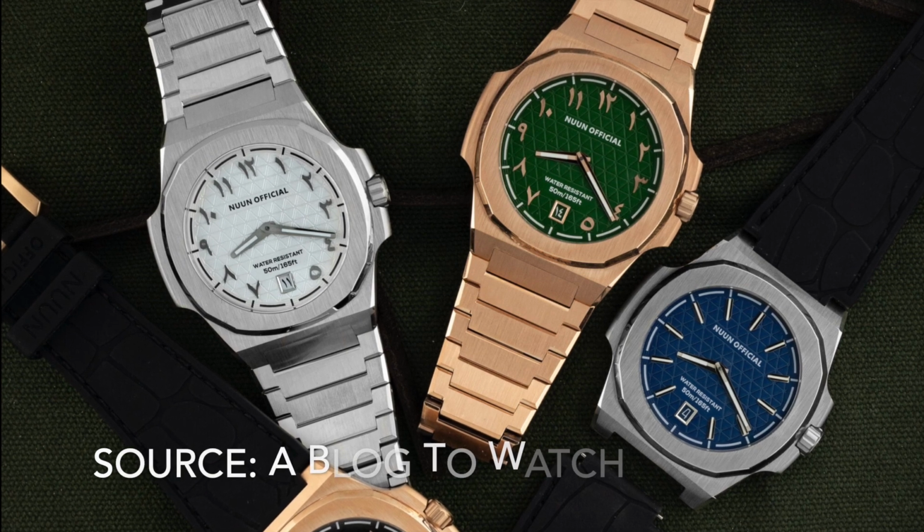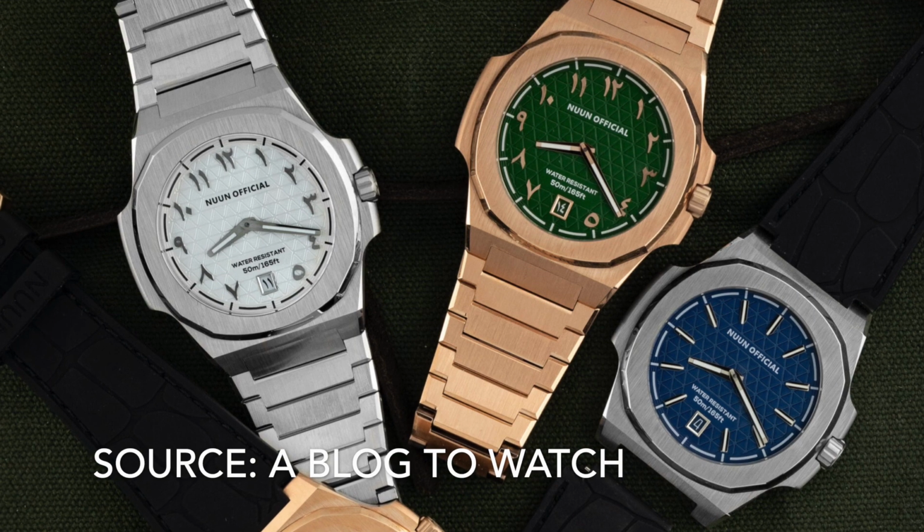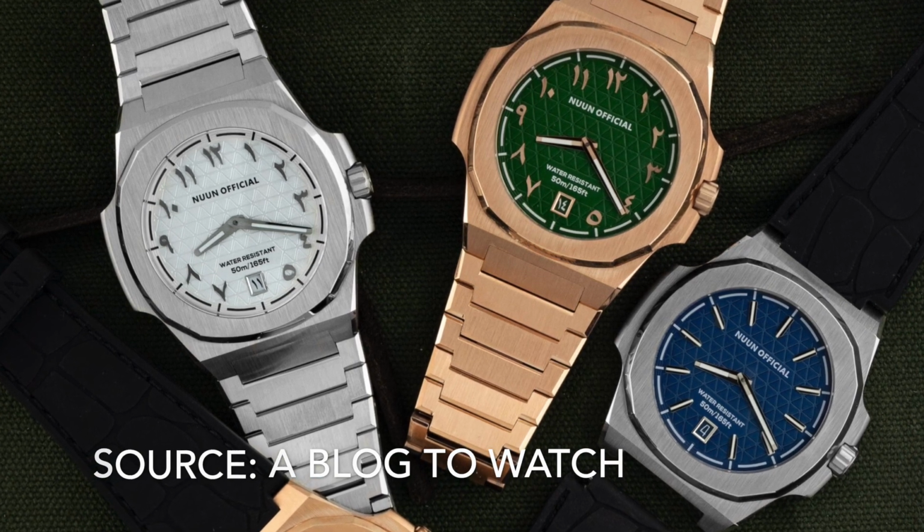34 is the Nun Montre Slim. This Bahraini watch has a unique selling point with the Arabic numerals, but otherwise there isn't much to separate this from the plethora of watches on this list.